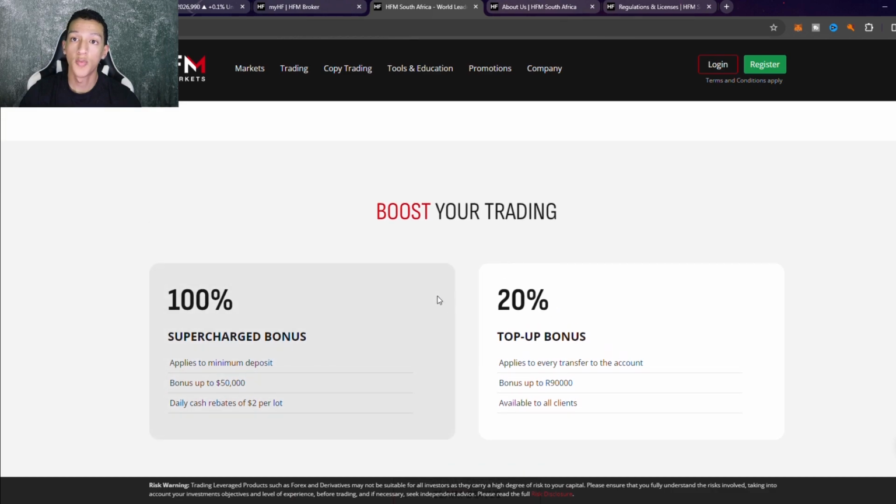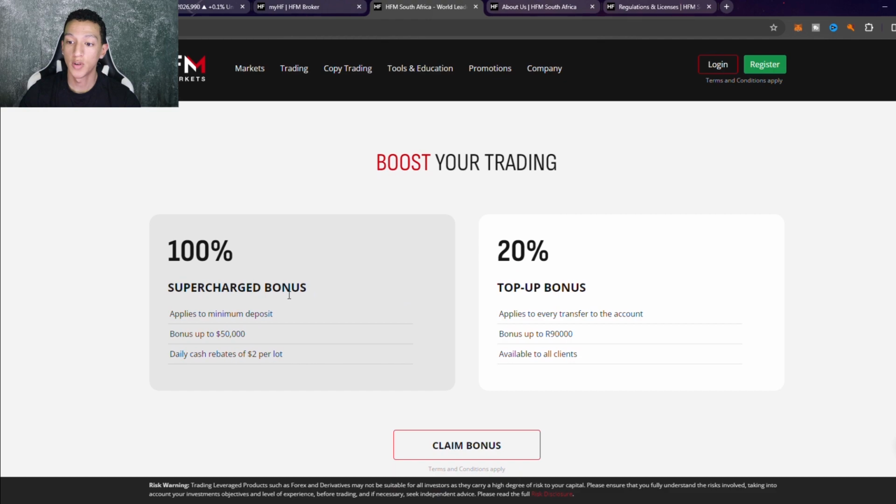So here we got more. For example, they have a boost for your trading, the supercharge bonus. When you deposit up to $50,000, you get a 100% bonus on your account. So if, for example, you deposit 200 South African rand, you'll get a whole 200 rand of bonus to trade with. So that's also good when you start.